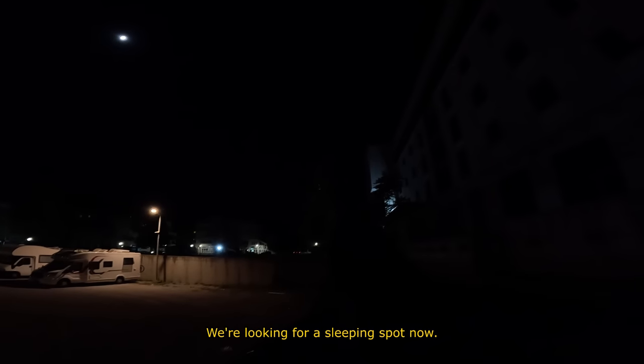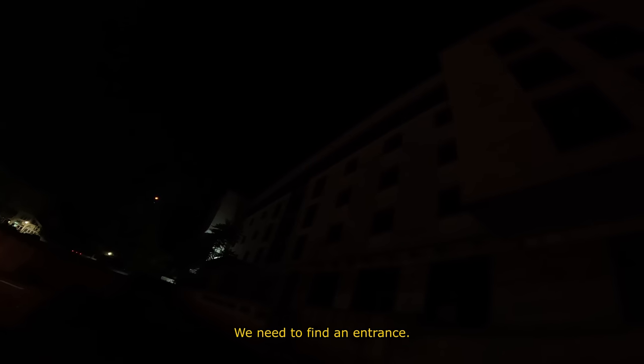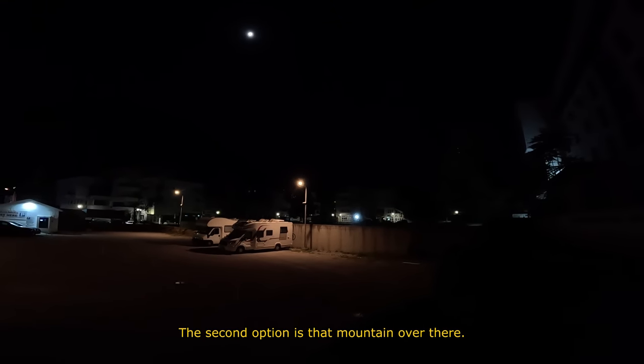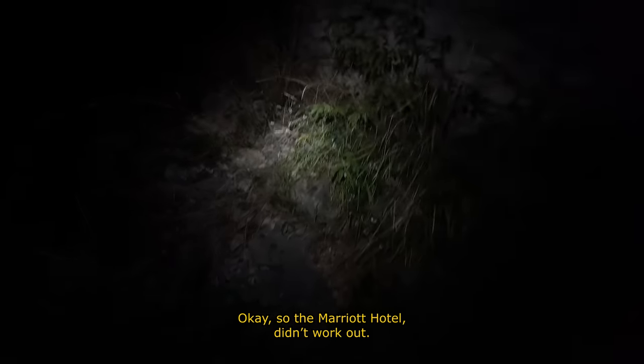Okay, we're looking for a sleeping spot now. Well, actually Ekton is guarding the building. I'm staying with the bags. This is a Marriott hotel. We need to find an entrance. There were some doors, but people built a brick wall behind it, which probably means that the construction is on hold. So once you find a way in, I think we're pretty safe. The second option is that mountain over there, but it's gonna be pretty hard to find a flat spot. Okay, so the Marriott Hotel didn't work out.